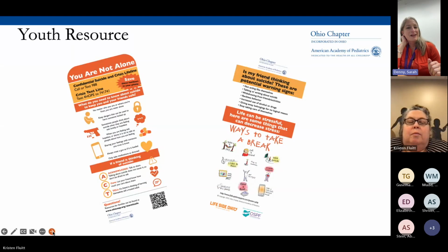Okay, and then this is my other favorite. This one is specific for teens. What I like about this is that using this rack card helps me open that conversation about suicide, because I talk to the teen about, if you have a friend in this situation, which starts getting the discussion going without the patient feeling like I'm talking directly about them. It talks about signs of suicide. It talks about things you can do.